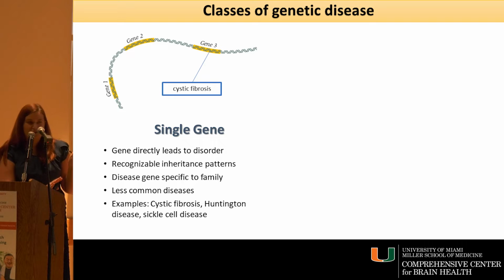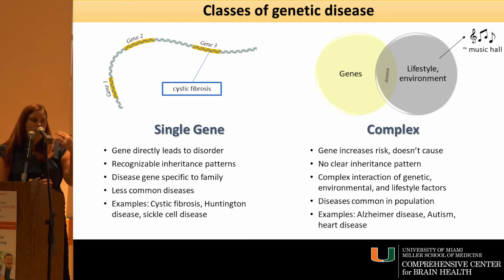It throws everything off. The other option is a complex disease. So it's not just one instrument that shows up or one instrument that's completely missing. It's everybody's a little bit off sync. There are multiple small risk factors that by themselves are not enough to cause disease. But if you're unfortunate and you have a combination of many of those things, you might present with disease. And in these complex disorders, we sometimes also have the influence of our environment.